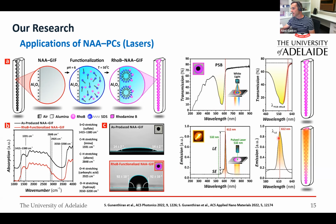So the position of this lasing is aligned with the red edge of the photonic stop band, and this is what we call a slow photon laser. Because light spends more time inside the material, more organic molecules are excited at that region of the spectrum, and that's why you get that burst of energy there.